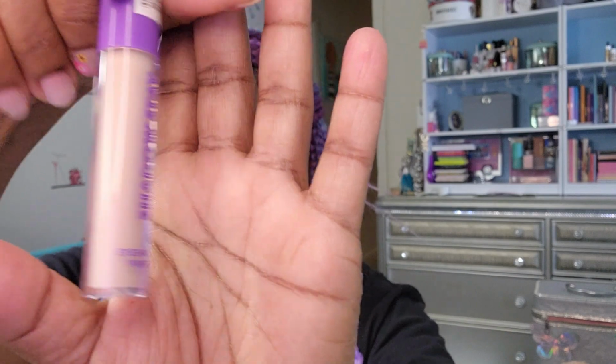Okay, I'll be right back. So I'm going to use my Shop Miss A Natural Shadow Stay Eyeshadow Primer. Okay, so it's AOA Shadow Stay Eyeshadow Primer, and this is in natural. It has kind of the consistency of a lotion or a cream. And I just smooth it out and wait for it to dry.